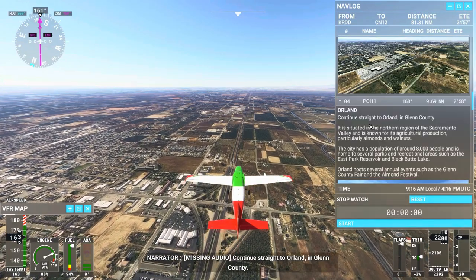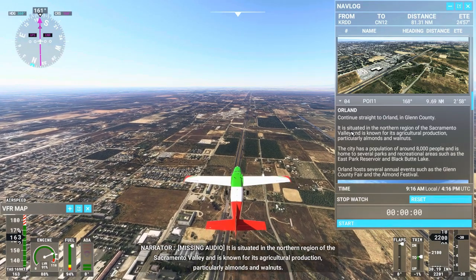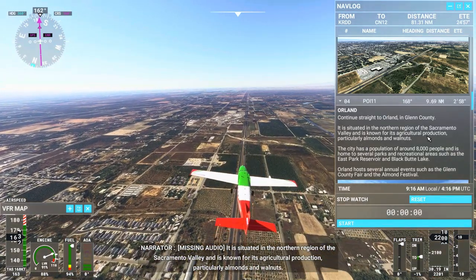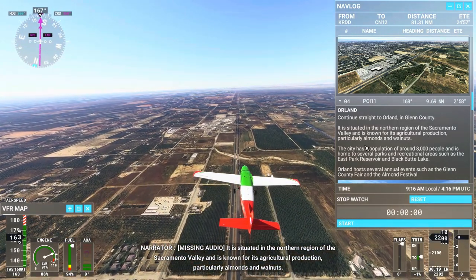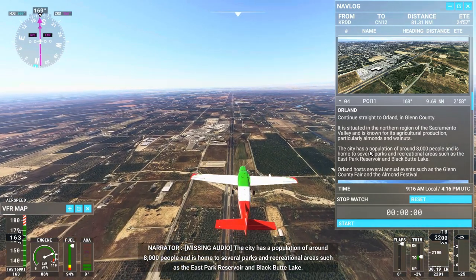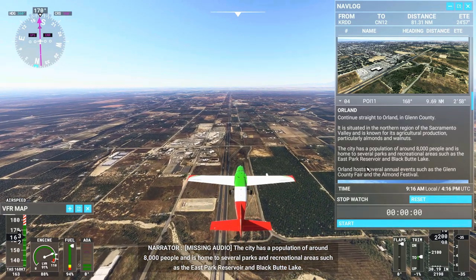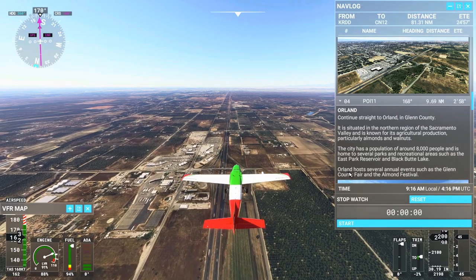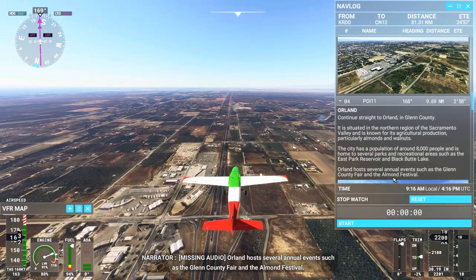Continue straight to Orland in Glenn County. It is situated in the northern region of the Sacramento Valley and is known for its agricultural production, particularly almonds and walnuts. The city has a population of around 8,000 people and is home to several parks and recreational areas such as the East Park Reservoir and Black Butte Lake. Orland hosts several annual events such as the Glenn County Fair and the Almond Festival.